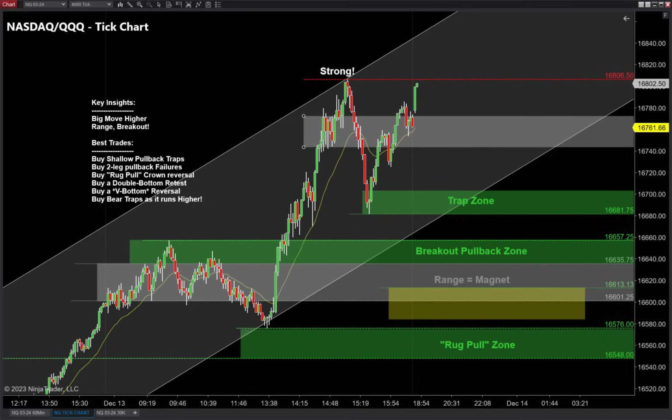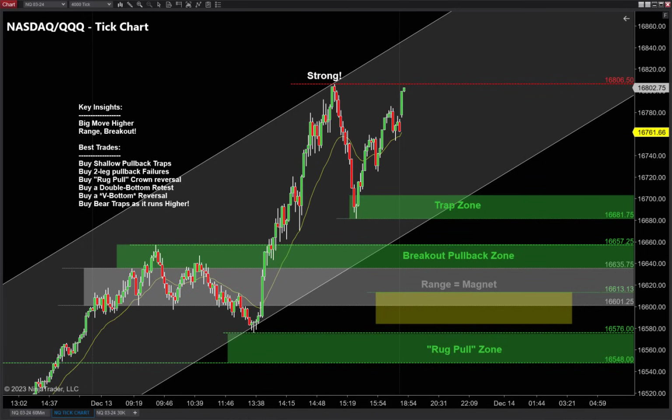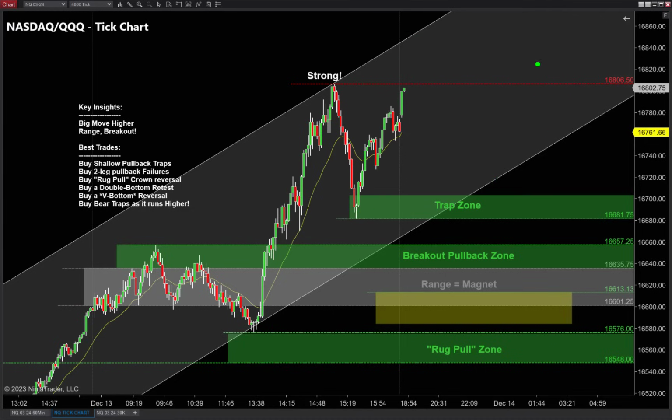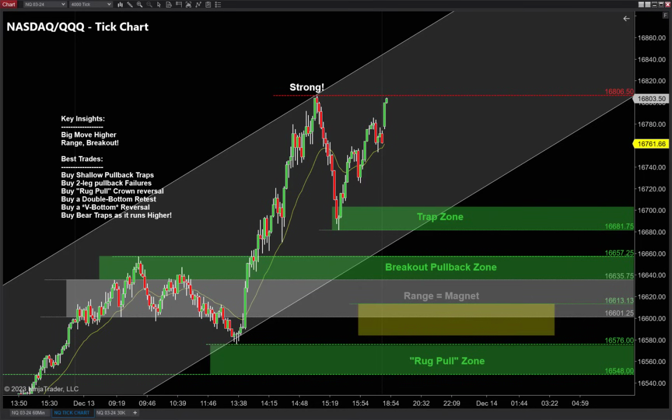Okay, talk about ranges, because ranges are really, really common after a move like this. Same game plan, by the way, on the Nasdaq as the S&P, right? If we go up and get a shallow pullback, it'll be a shallow pullback trap, right? If we go up, look for that deeper pullback, that two-legged pullback, right? Trap those bears in, 1, 2, and failure into bear trap entry on the way back up. Okay, I'm not going to repeat myself. Again, you guys can go back and watch the game plan, right? The rug pull, the crown reversal, double bottom. Okay, so let's talk about a range up here.